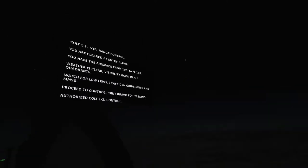Colt 1-2, VTA range control. You are cleared at Entry Alpha. You have the airspace from 100 to flight level 150. Weather is clear, visibility good in all quadrants. Watch for low-level traffic in grids MM80 and MM90. Proceed to control point Bravo for tasking. Authorized Colt 1-2, control.